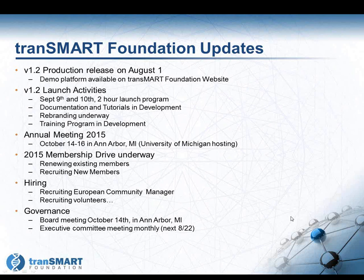In terms of governance, we have our board meeting coming up. It'll be our second in-person board meeting of the year in Ann Arbor. That'll be held on the 14th. It will also be available for board members via GoToMeeting, so that there is a virtual participation option as well.